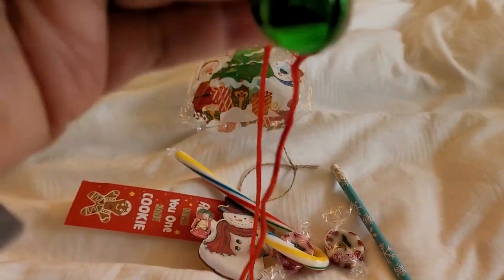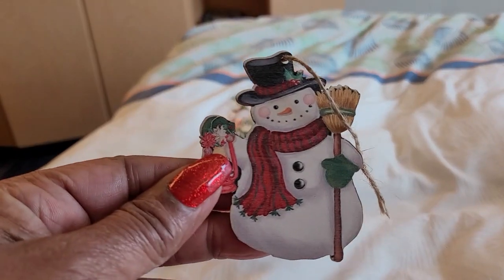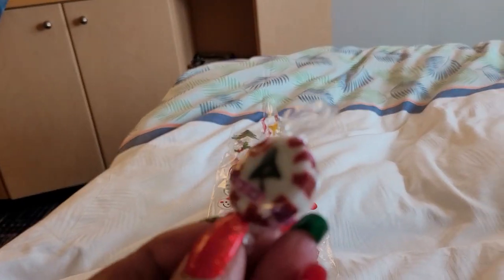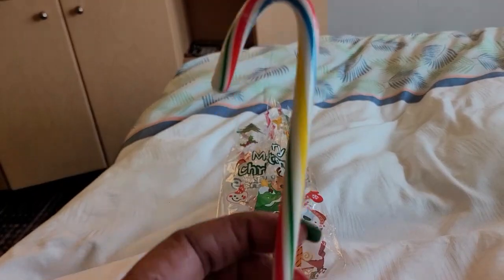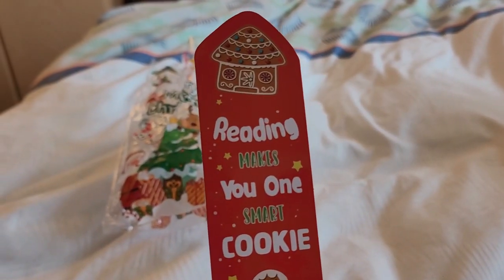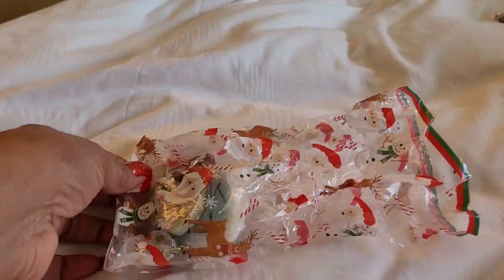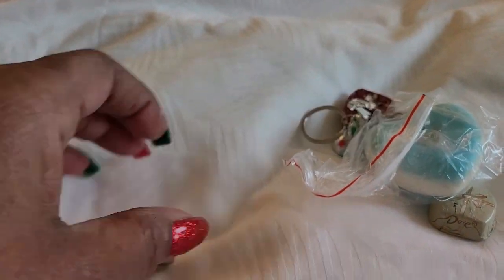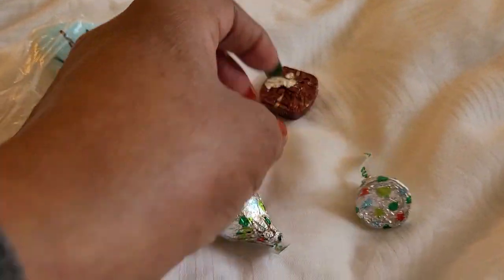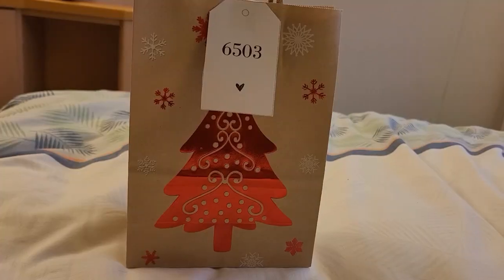Oh, how nice. It's a snowflake pencil. Another snowman ornament. That candy. A second. Thank you so much. A peppermint. A bookmark. Reading makes you one smart cookie. Now number two. Got another one today. Let's see what that is. Chocolate kisses, chocolate candy, more kisses, more candy, a keychain, okay.